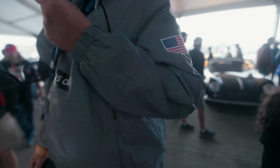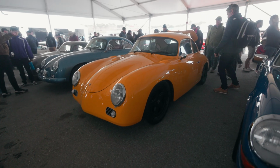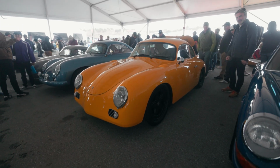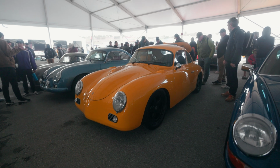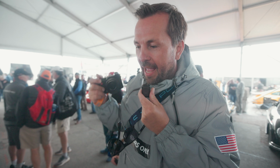About this car, you have to mic yourself up. You're the announcer. What can I tell you? It's one of the cars. If there was a poster in your childhood, that car should be on it, because it's absolutely one of the best cars I've ever seen.